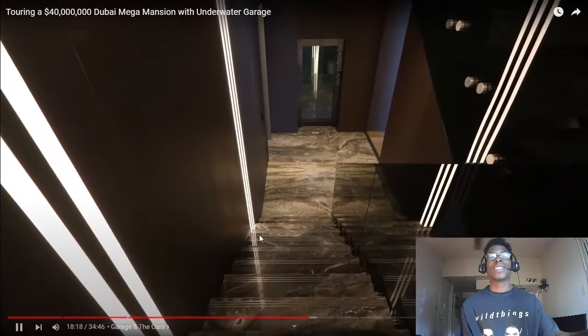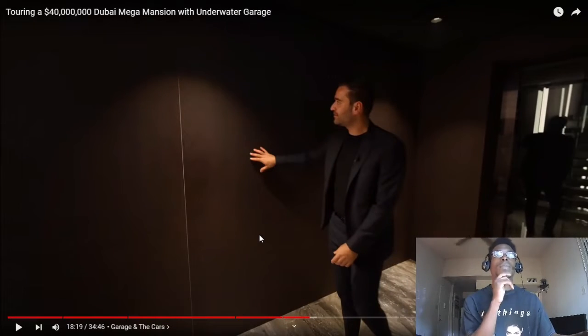Beautiful marble floors, and this... That's interesting that the whole garage is under the sea floor, though. Like, I'm thinking if you could blow a hole in the side or something, it'll ruin all his cars. Or, like, if there's some sort of leak, it'll probably flood.